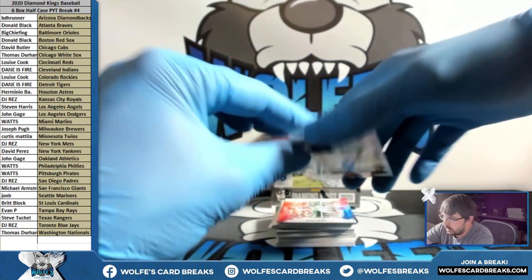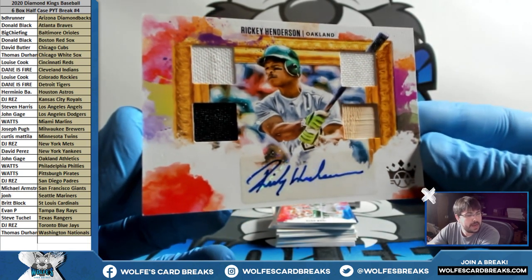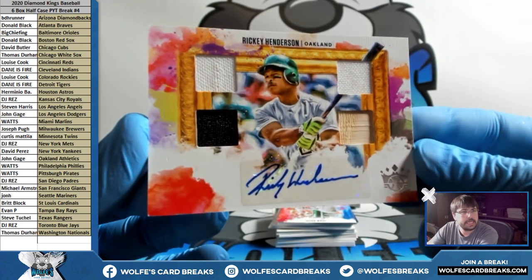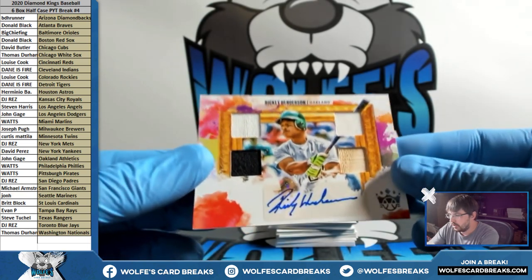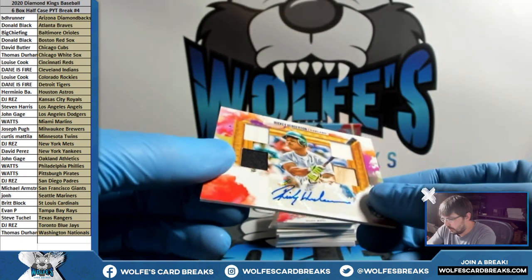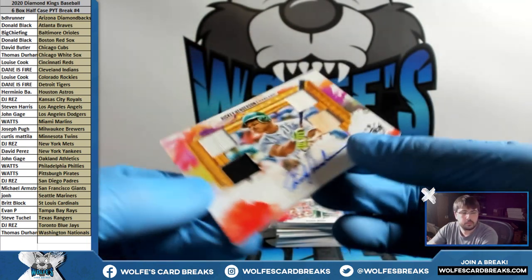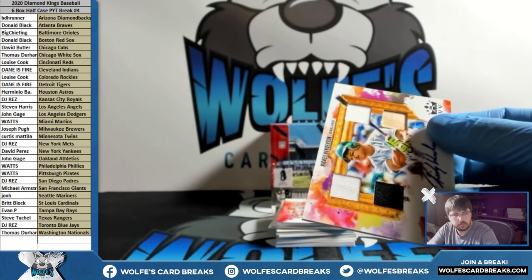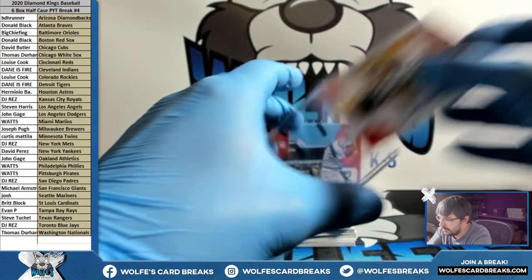Rickey Henderson. Wow, for Oakland. Wow, that last break was rough. This break is a wow. Rickey Henderson, Oakland. John G, nice man. Quad relic, three jersey pieces and a bat. Game worn on those as well. Rickey Henderson. Very nice, very nice.